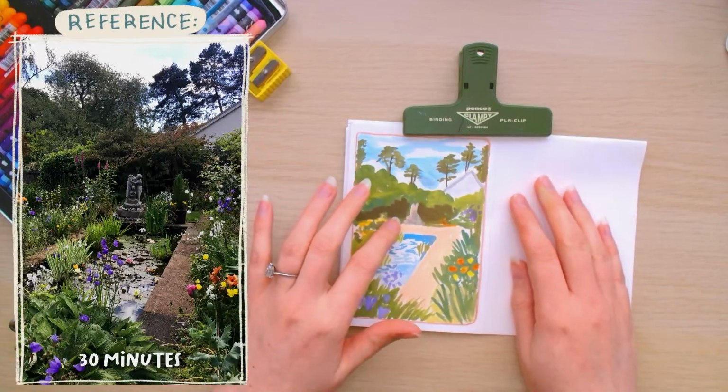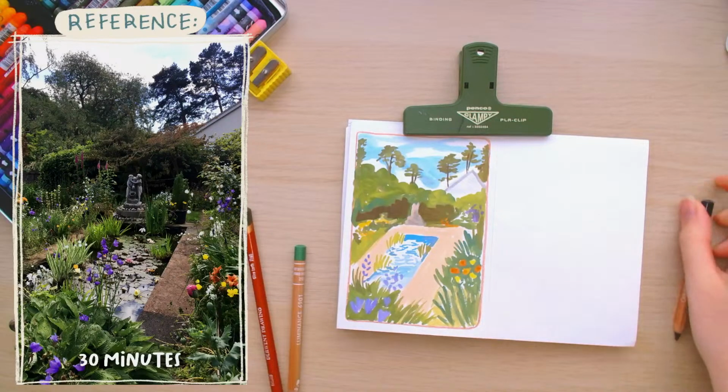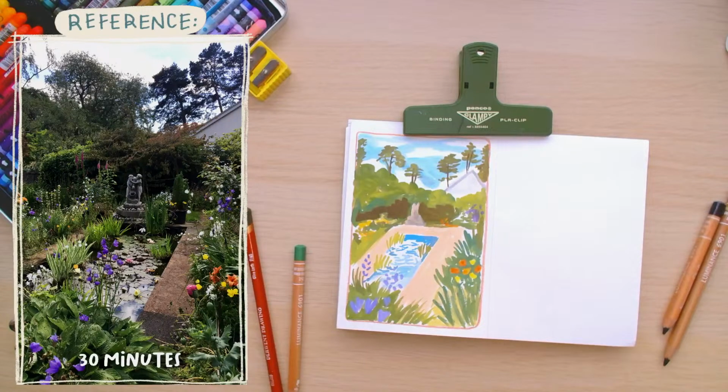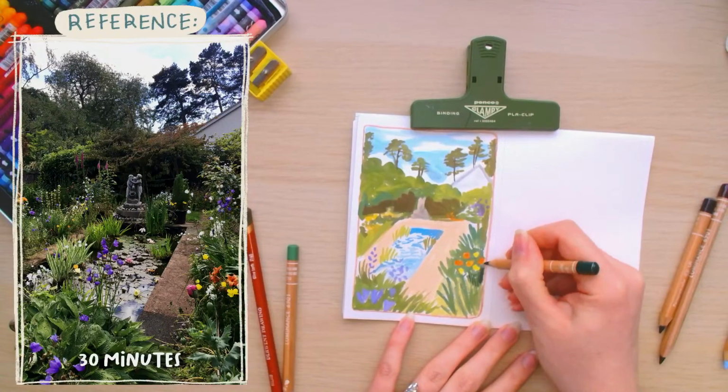Enough rambling, we've only got 6 minutes left on this one, so I'm going to start putting on all my details. So I've got my Luminance colours and some Derwent drawing pencils, and I also want to find my favourite dark indigo pencil. Might use a brown and a blue. Somewhere I've got a dark green. There it is. And there we go. Okay, so I'm going to stick with those colours for now, and I'm going to start adding on my details. So again, it doesn't have to be precise.